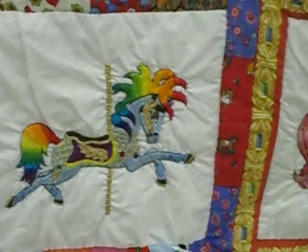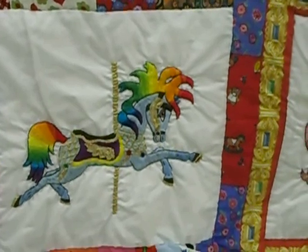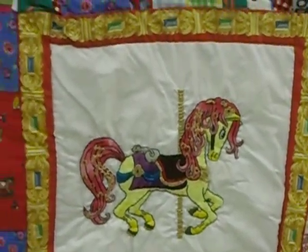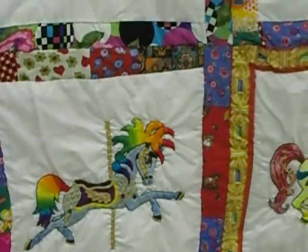What's the name of this one again? Oh, I can't remember at the moment. And what was Fluttershy? I can't remember the name of the blue one with the rainbow mane. I'll get to it later.